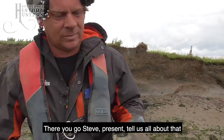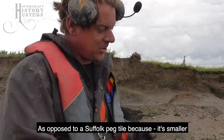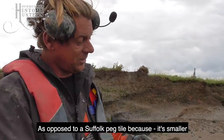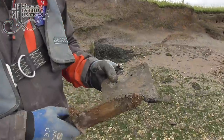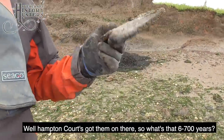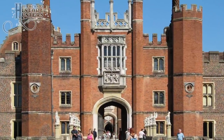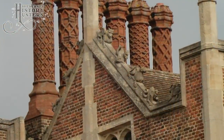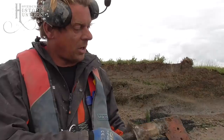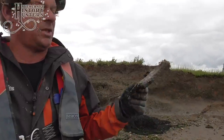Tell us all about that. It's what's known as a Kent pectile, as opposed to a Suffolk pectile, because it's smaller. Okay, and what age are we talking? Hampton Court's got one there, so what's that, 600-700 years? It's hard to tell, really. I'd say it's an older one because it's crude. Very crude. It's got a bow to it. The older they are, the cruder they tend to be. So yeah, that is particularly crude.